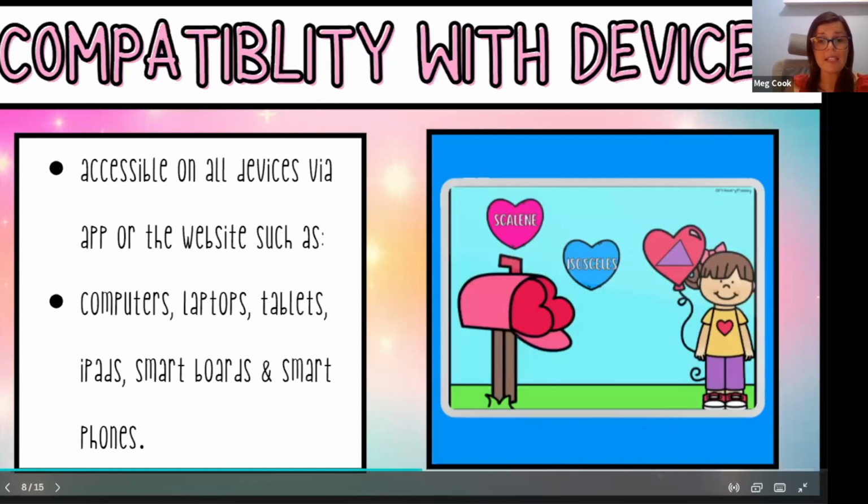Compatibility with devices. Another awesome feature about Boom Learning is that it's available on any device. So no matter what devices you have in your classroom, you have iPads, you have laptops, any type of smart board, it should be compatible with any type of technology. And as I mentioned earlier, you can go on the App Store and download the app, or you can go directly on the browser. And I actually use both options quite often in the classroom, and they both work equally well.